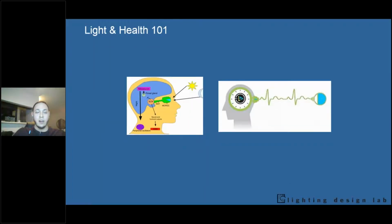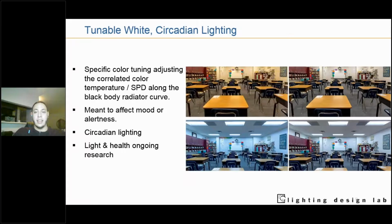Awesome. All right, let's talk a little bit about light and health. And I understand K through 12 may not do 101, so consider it your third period, light and health. It is a topic where research is still ongoing on how light wavelengths affect the human body. But even though research is ongoing, the main point I want to communicate is that evidence is looking like there's a good amount of health benefits to changing the circadian lighting in a space, to benefit people as they go through their day for different things.